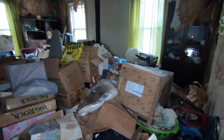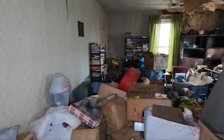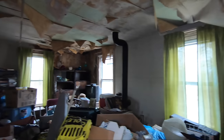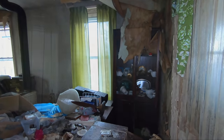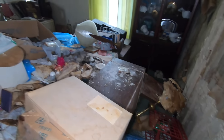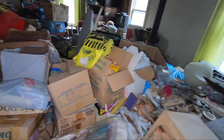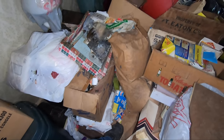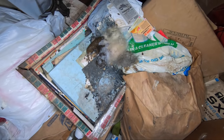Okay, we are moving into this room. Guys, how do people live like this? Man, there's a cabinet over there with a bunch of stuff in it, but I'd have to climb through all this to get over there. I'd also have to climb through all this to get over everything. Let's see, guys. I'm gonna step up on here. It's mostly magazines and stuff. Just furry raccoon poo right there.